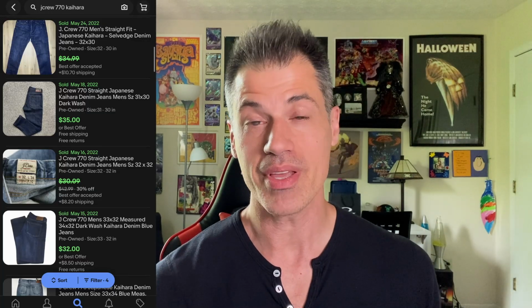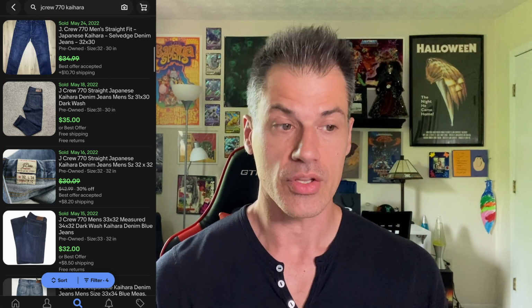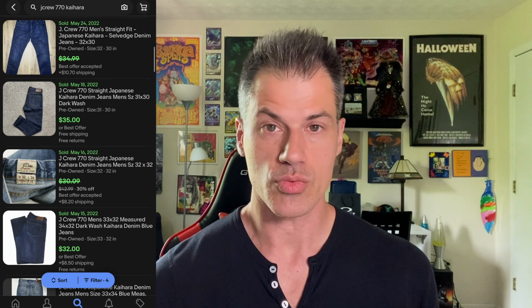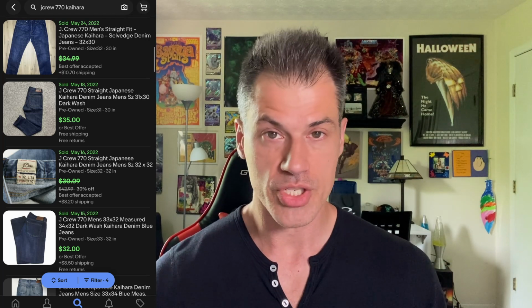I sourced these at the bins, so it was just a couple dollars, but please keep your eye out for it because the list to sell ratio on this is excellent as well. For whatever reason, these are just one of the higher end denim jeans that J. Crew manufactures. They sell well in the resale market, so it's evidence that it's well made. This was a very exciting find.